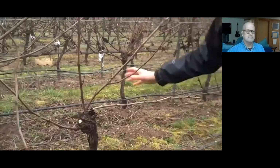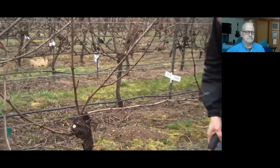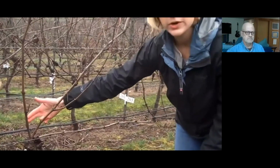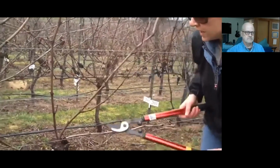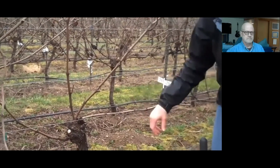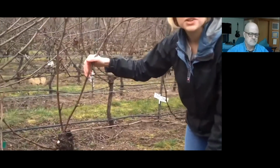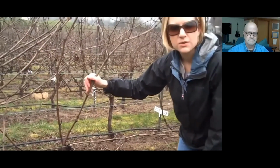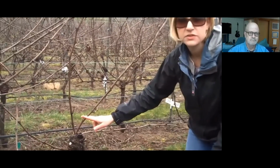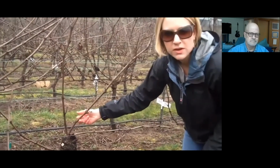Now we have our 2 canes, and we have 2 extra shoots here. What we're going to do is cut those back to either 2 bud spurs, or we can leave them. In the case of a frosty vineyard, or a vineyard that has a spring frost, we will maybe want to leave these 2 as full canes until the early part of spring, because they'll be serving as kicker canes. Otherwise, we could come through and cut those back to individual spurs, down to about 2 count buds.